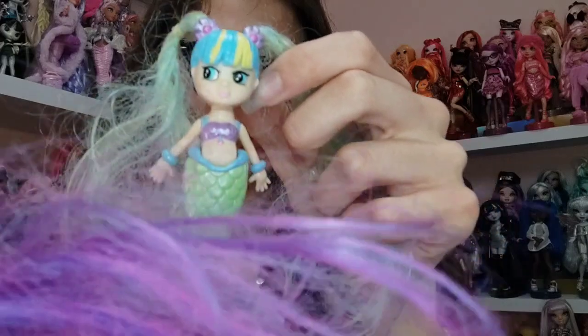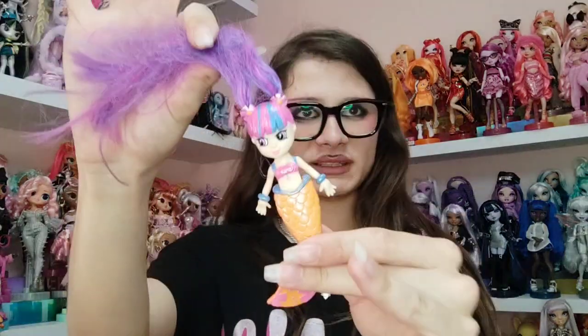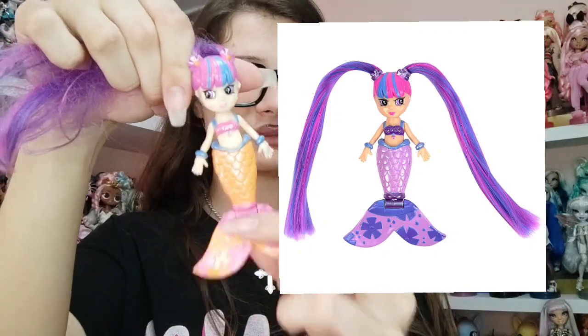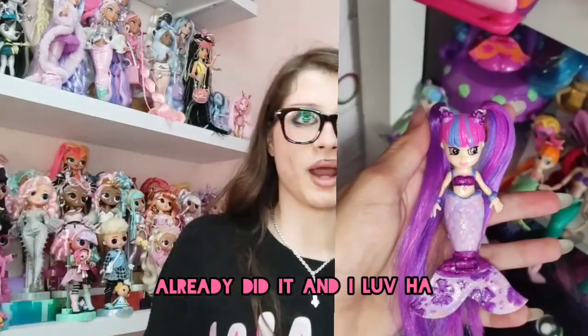So basically, these dolls are some of my favorite childhood dolls. And she's like brand new. She even has both of the elastics. And basically, these are mermaid dolls that were exclusive to Toys R Us back in 2012. I already have this one, but there's one of these that has exactly this same head, just with a different colored tail and bra. But this is even the same color, so that's perfect. I'm just gonna paint the tail, and now I'll have another one.